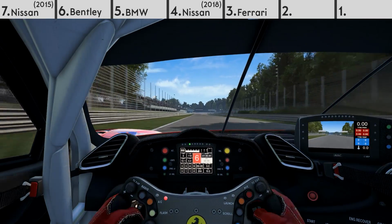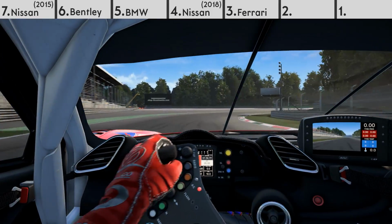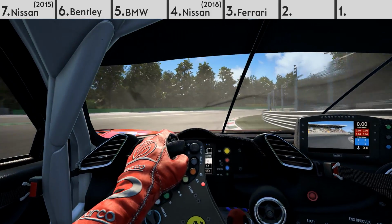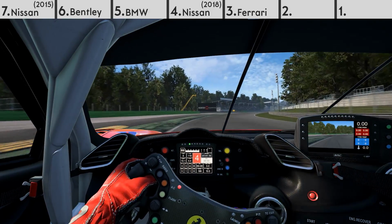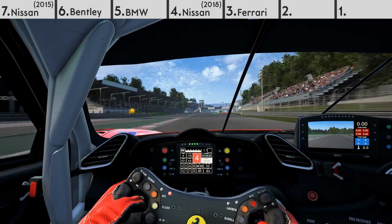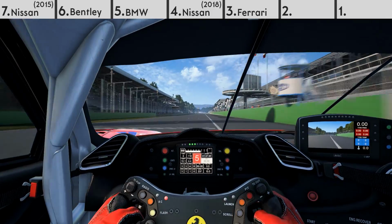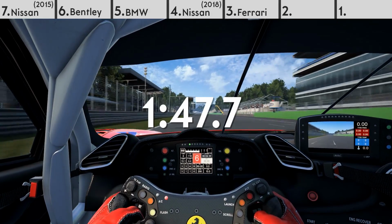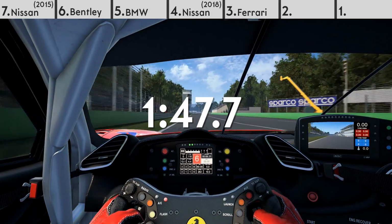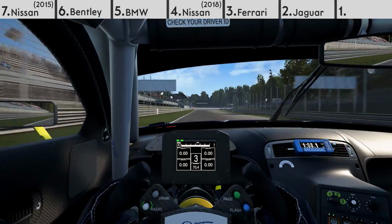Coming to the last corner, we can brake really late. This car can probably brake the latest out of most of these cars that we have so far. It's really light, and it's good at that. Put the throttle down really early, it doesn't really kick out, and down to the line we perform a time of 1 minute 47.7. Now that's slower than the Nissan, I know, but I do think with a better lap, which I probably should have redone, I would have gone a bit faster.